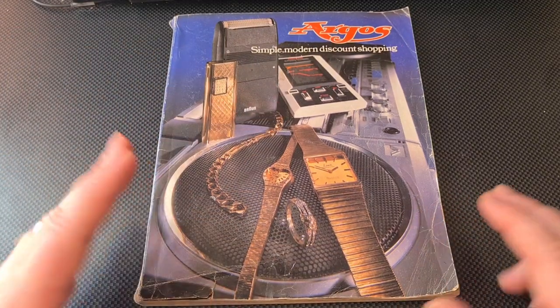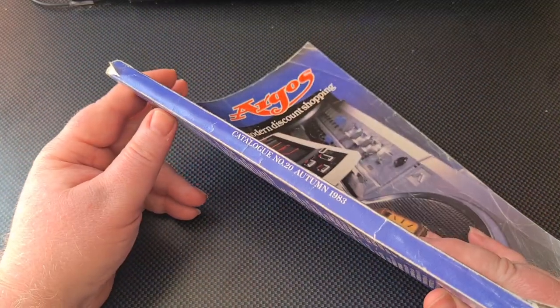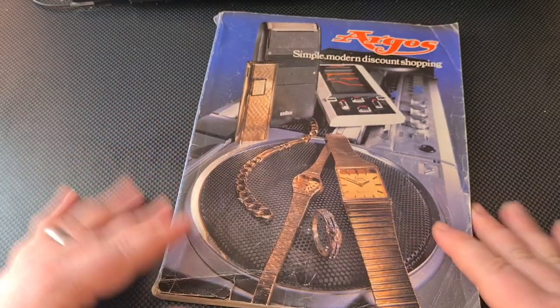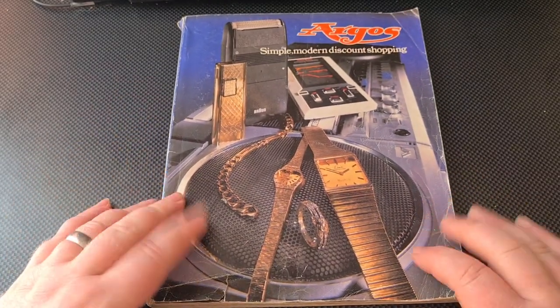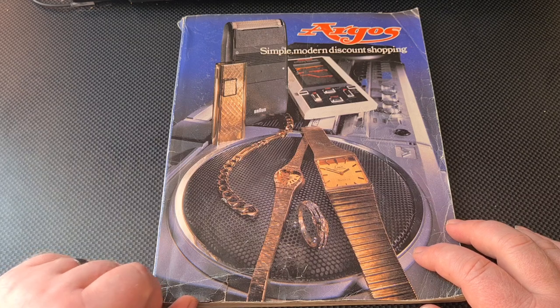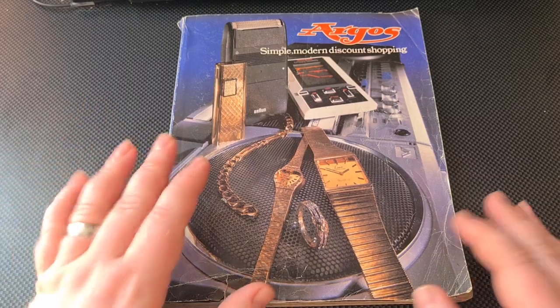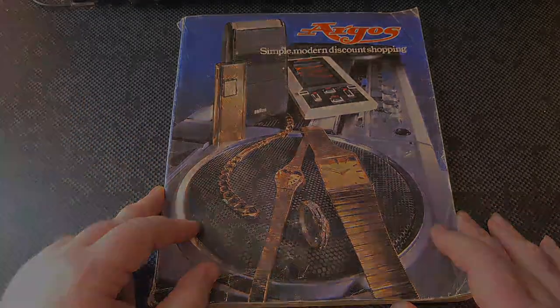Today, we're going to be taking a look at this Argos catalogue that is as old as I am. This Argos catalogue here is from autumn 1983, which makes it 40 years old. And that also makes me 40 years old. Enough said about that, the better. Anyway, let's take a look and see what toys, games, and other random things were out in 1983.